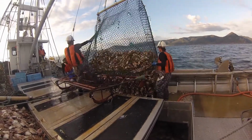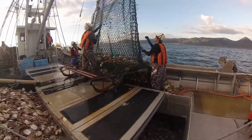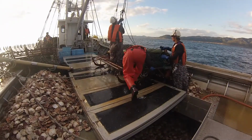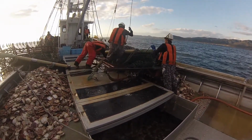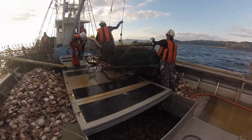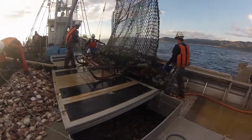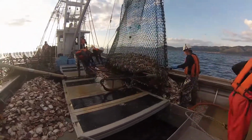Scallop fishing is a complex process that requires technique and care to protect the marine environment as well as ensure the quality of scallops after harvest. There are two common methods for harvesting scallops. Dredging. This is the most traditional and common method. Fishermen use a special type of trawl that is attached to a boat. Then the net is dragged across the seabed to harvest the scallops.